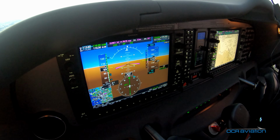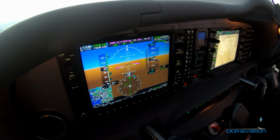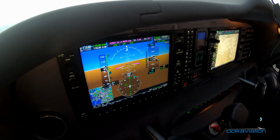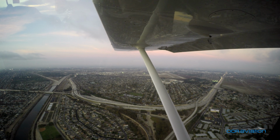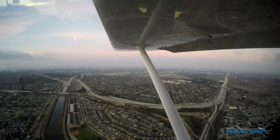I'm just going to make a flaps approach landing. So fuel pumps on, mixture's up. Go ahead and put the prop up. Flaps are approach. Fuel's on the right tank.